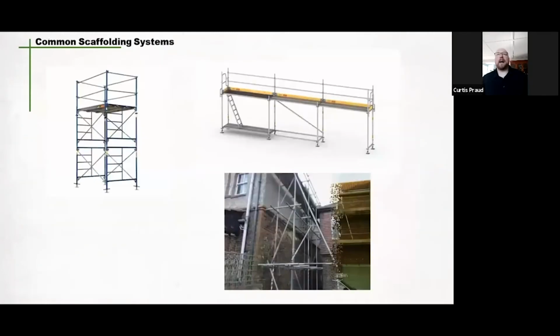So moving into scaffolds, scaffolding is a huge aspect of residential construction. This stuff is amazing. It speeds up the process for a lot of contractors. But understanding your scaffolding and understanding how to use it is crucial. There is training that should be taken and maintained before using scaffolding, as well as referring to the manufacturer's specifications on how to set this stuff up.